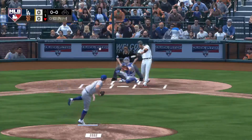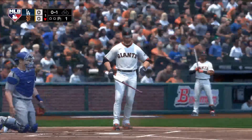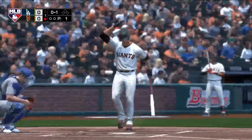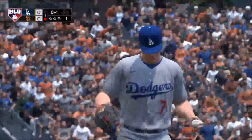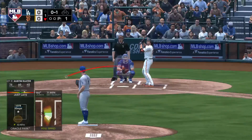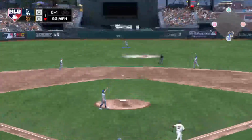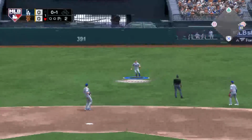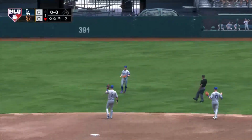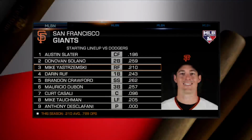Comes set. Here's the 0-0 pitch. Fouled away. High in the air and drifting out to shallow center. Taylor coming on. He tracks it down. A nice running play, and there's one away. Batting second, the second baseman. Here's a look at the hometown Giants starting lineup in this one. Who stands out to you, Danny?